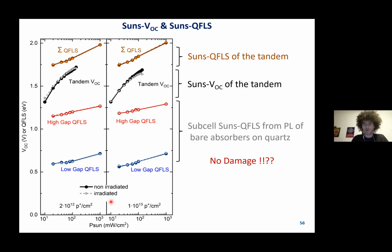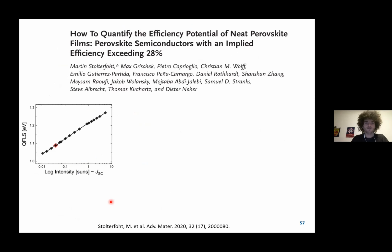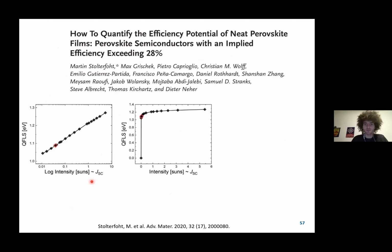So there's one step we can now do to go further. And this is basically following a publication from Martin Stolterfoht from Potsdam, in which he takes the quasi-Fermi level splitting measured as a function of light intensity. So very similar to what I showed in the slide before. And now you can plot this not as a function of the log of the light intensity, but on a linear scale. So you get this.